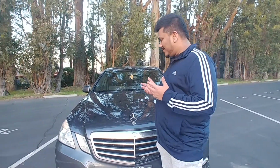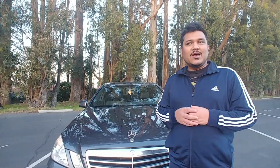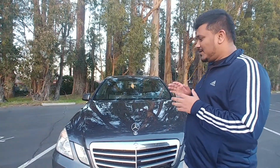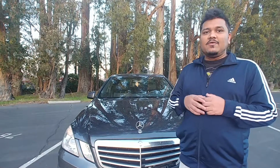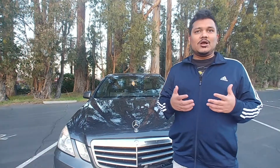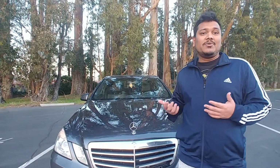Again, I'm here for a review, and this time I have something very different for you. This is the car that I've owned for around 4 years now, and I just wanted to give a genuine opinion and genuine review of the pros and the cons of owning a W212 Mercedes E350 or any of this body style, and why this is one of the best options that you can get for the price range and also for the luxury. I'm going to talk about some of the pointers: why this is better than a lot of Japanese cars that you're going to see at the price range, versus some of the German competitors as well.